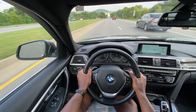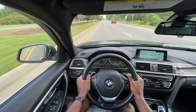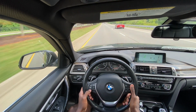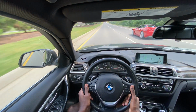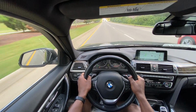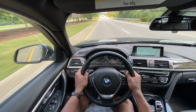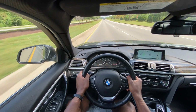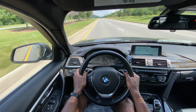So starting the test drive in this 330i, not a bad engine. I mean, we do have a check engine light on already, but that could be for anything. I just like how peppy it is, having the twin scroll turbo out of a 4-cylinder, and then you're still able to get 34 miles per gallon highway. Just a good setup here with the 8-speed automatic.